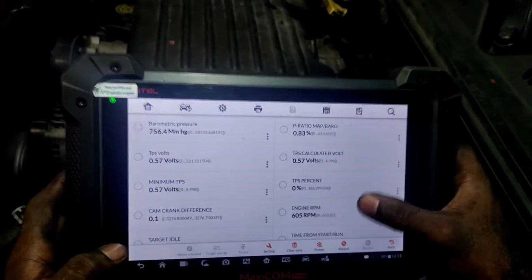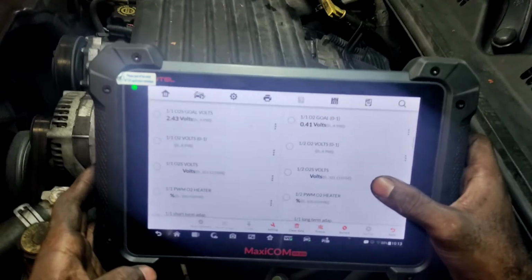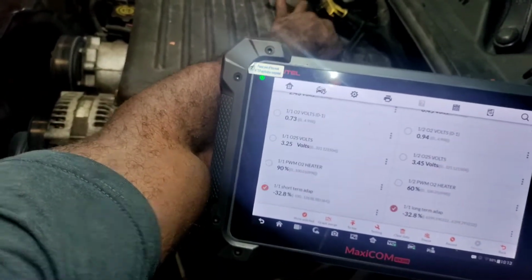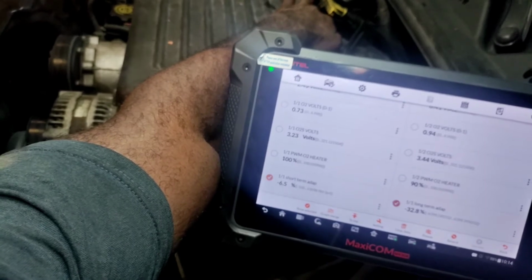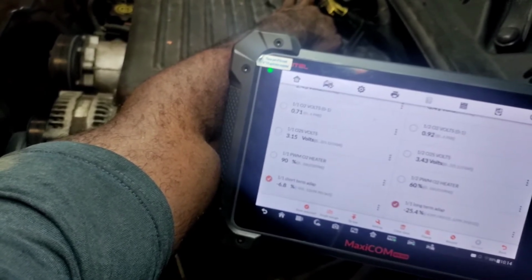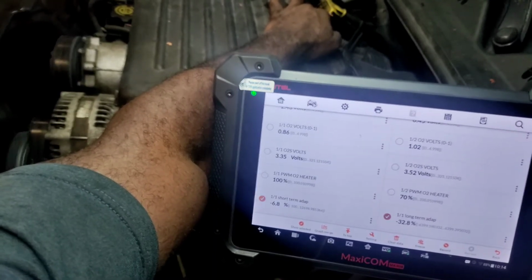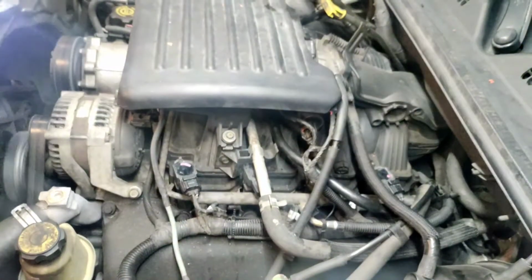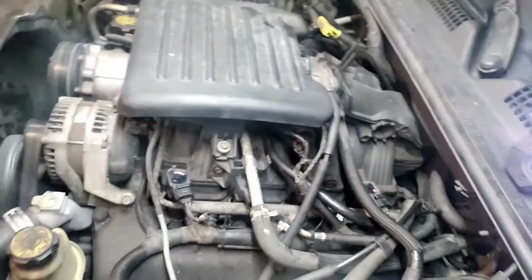So one thing I will say, when I rev it up, the values change. I'm gonna put my vacuum tester to it shortly. Just bear with me on this one. Look at the short term and long term. But it stays rich though. My thing is, if the vacuum's off, the MAP sensor is going to be off, and this is going to be close to atmospheric pressure when it's not supposed to be. Let me hook my vacuum tester up to it.